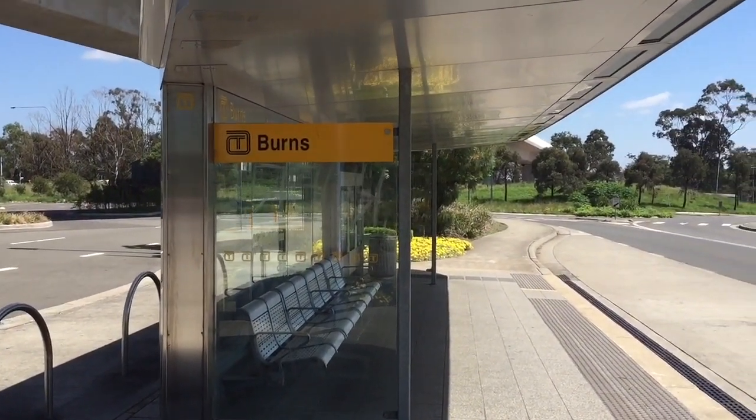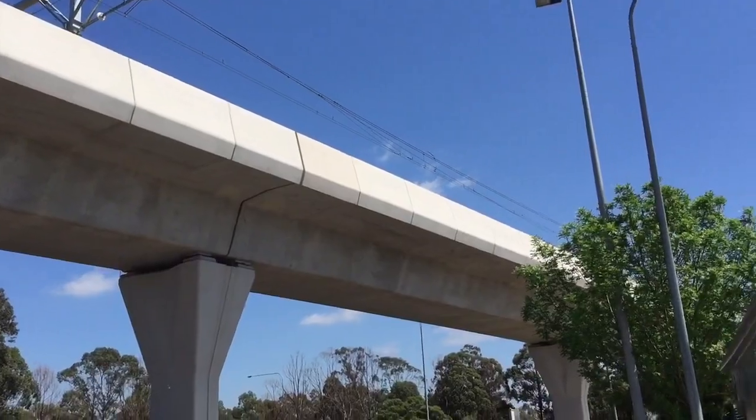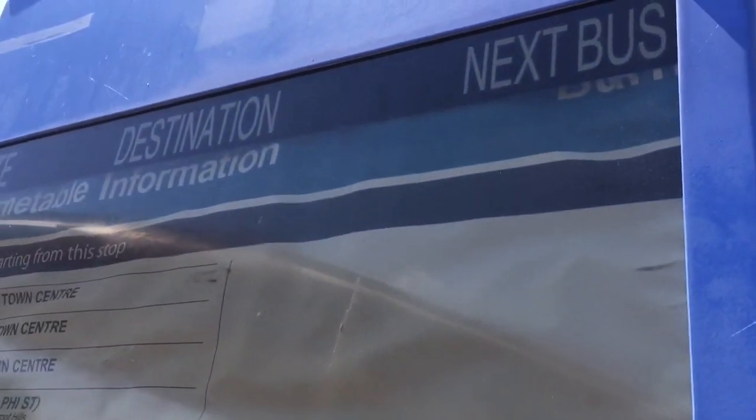Just doing another bus vlog here at Burns T-Way, and also I'm going to film the metro test as well, if there's one. So here's a look at the timetable.